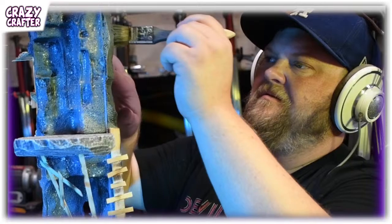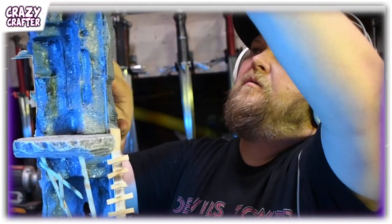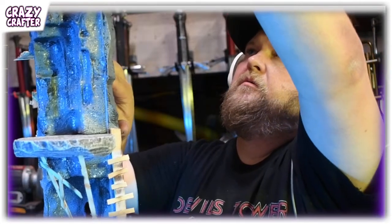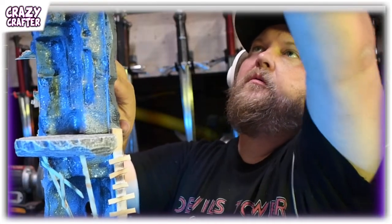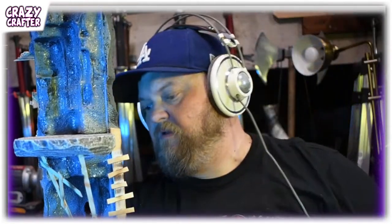Looking good. Let's see if there's any other spots on this side. Yeah, a couple little spots. A little more gray. Oh crap, I missed it.